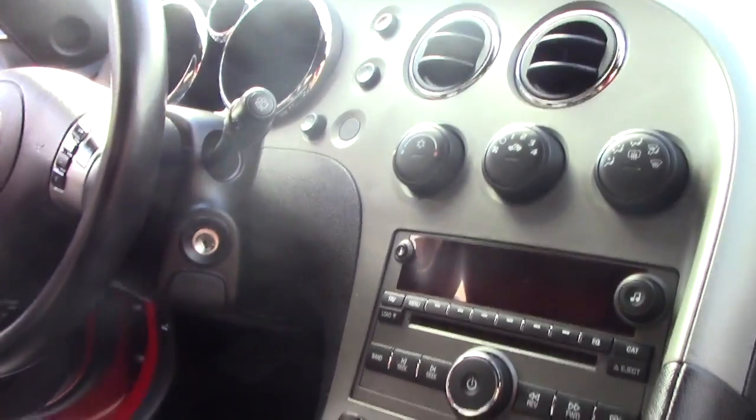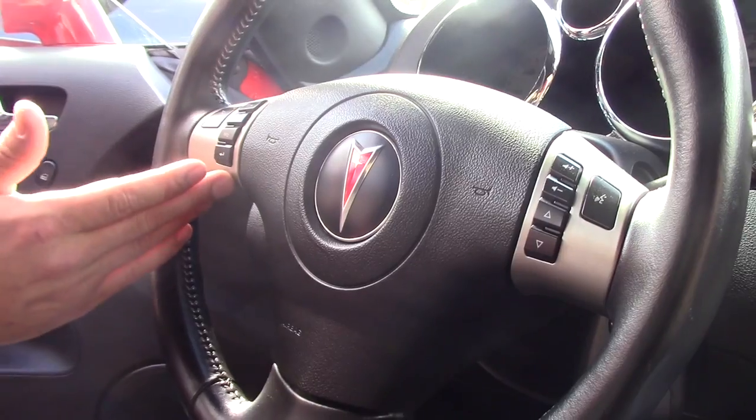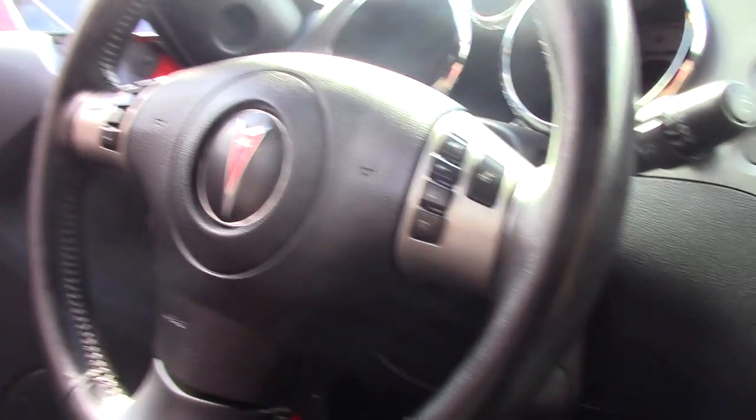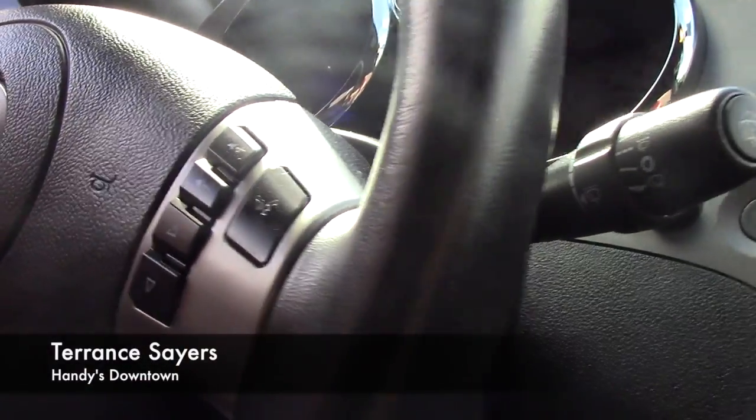Single disc CD, regular basic radio, cruise control setting, and also radio and hands-free capability. It has voice activation, and it's an 07. You don't find that every day.